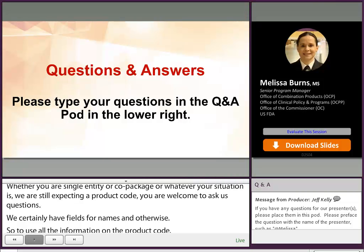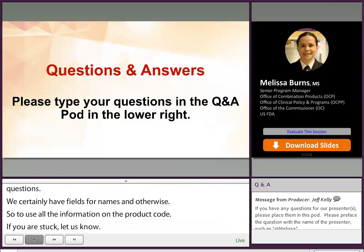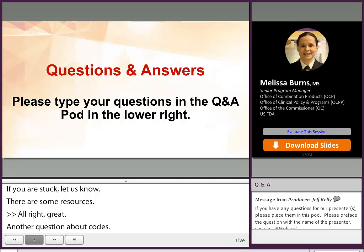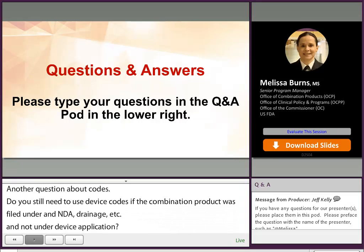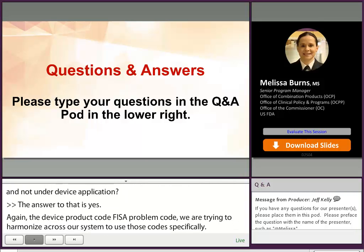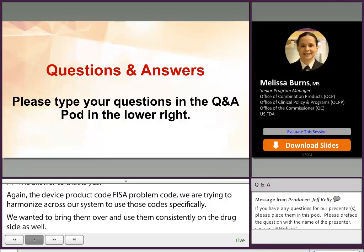All right, great. And another question about codes. Do you still need to use device codes if the combination product was filed under an NDA, BLA, etc., and not a device application? So the answer to that is yes. The device product codes and the device problem codes, we're trying to harmonize across our systems to use those codes consistently. The device side has been using them for a long time, and we wanted to bring them over and use them consistently on the drug-led side as well. It doesn't really change your requirement just because you're under an NDA. But like we said, we're trying to get what we need without asking for too much.